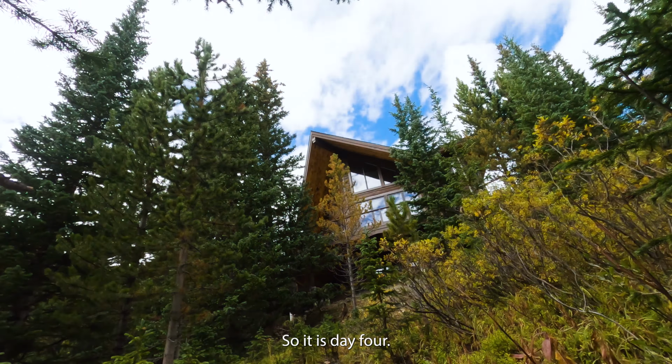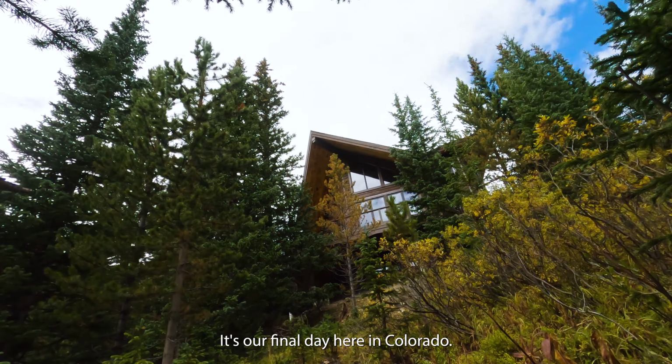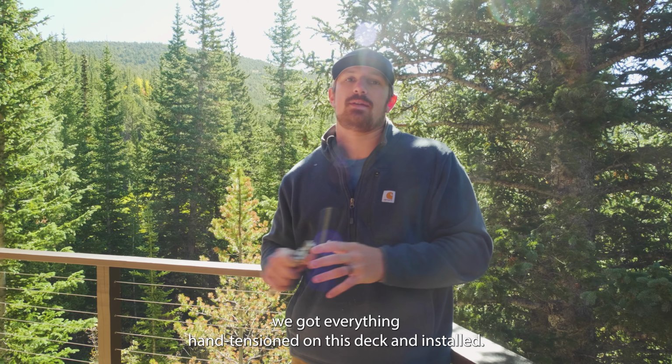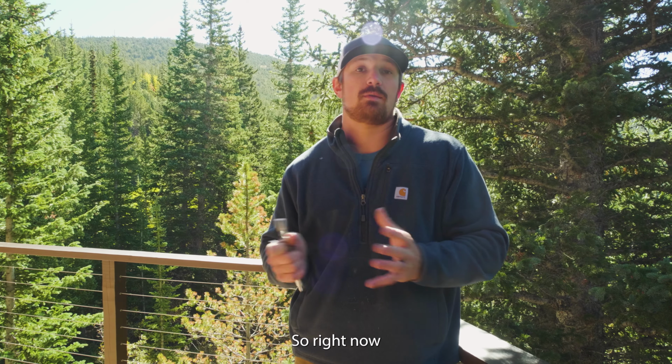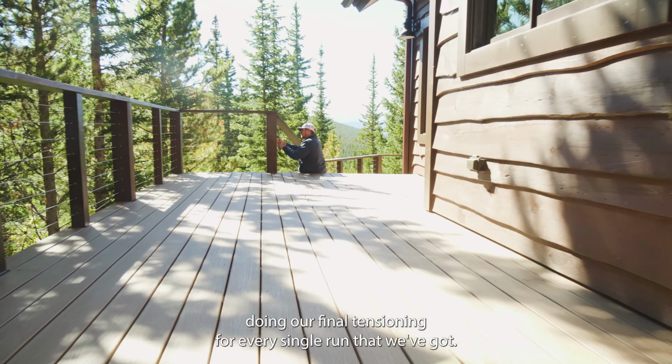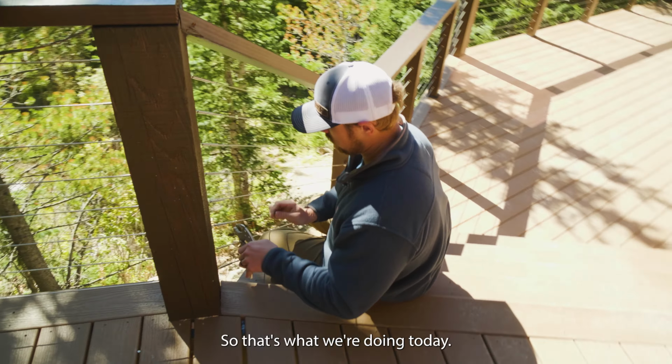It is day 4. It's our final day here in Colorado. As we mentioned yesterday, we got everything hand tensioned on this deck and installed. So right now, all we're doing is going through and actually doing our final tensioning for every single run that we've got. So that's what we're doing today.